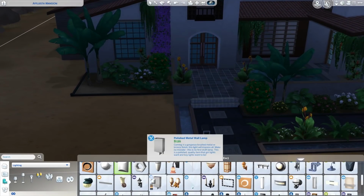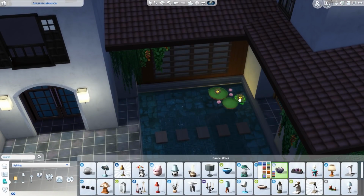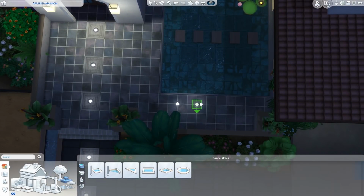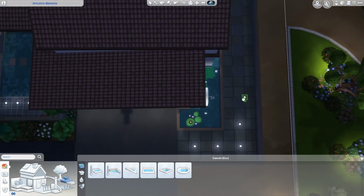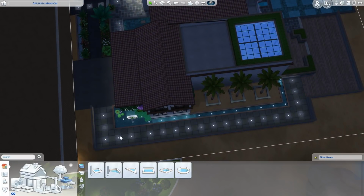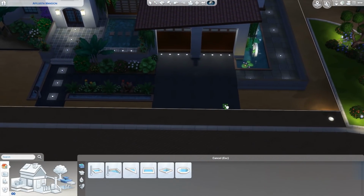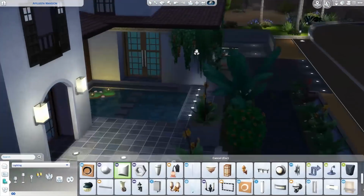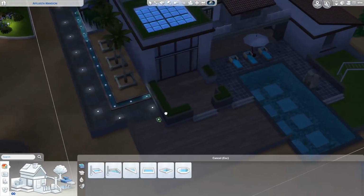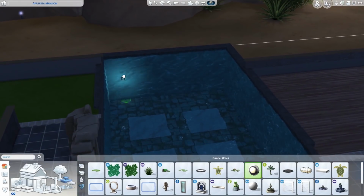So I knew I wanted to illuminate the house, not too much. I didn't want to overdo it, but I definitely wanted to illuminate all the pathways, and then little accent lights where the swimming pools are and where you have the staircases, so that your Sims won't fall and die. Not that they can die from falling, but I can pretend, right? So yeah, it's for their safety. Safety first for your Sims. I mean, if you love your Sims and you don't want to kill them off, like my husband does with his Sims, then safety first.